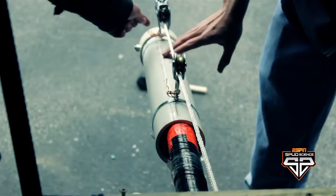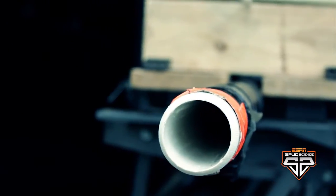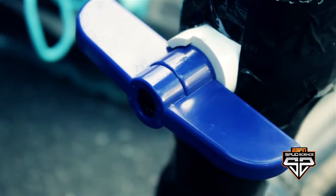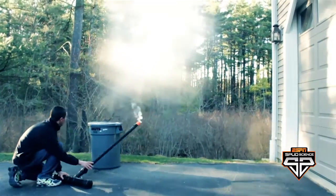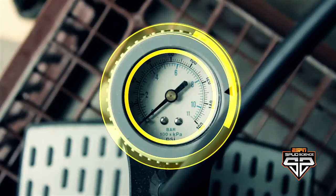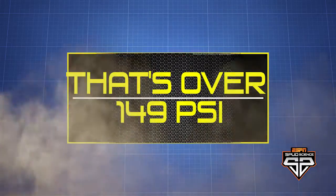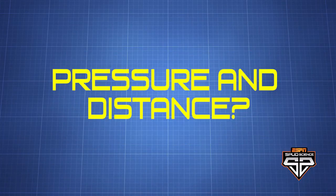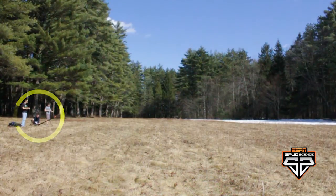Here at Spudside, we have developed a revolutionary potato cannon. It uses a large air tank which can be filled up with a bike pump. When the valve is opened, the air rushes out, propelling the potato projectile to incredible speeds. The tank has a maximum capacity of 150 psi. That's over 149 psi. Initially, we investigated the relationship between pressure and distance, but there was one problem.